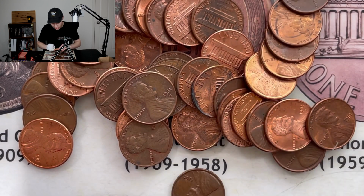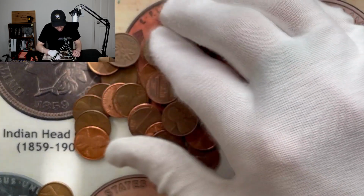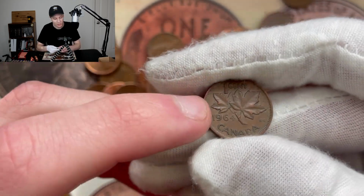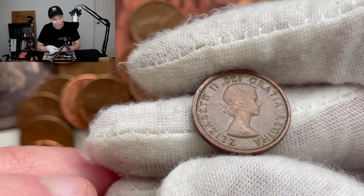And there we are. We got down to the end of it. All right, so I'm not really seeing any wheat pennies in this batch. Let's take a look though. There is that Canadian right there, 1964. I'll show you the obverse on that. Actually, a pretty good looking coin right there. So definitely something that I will take.